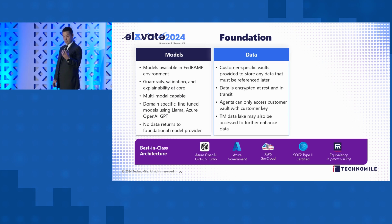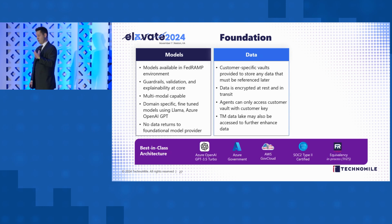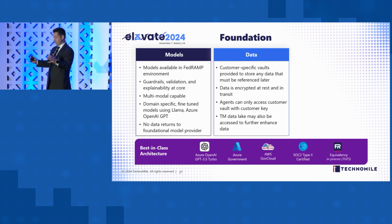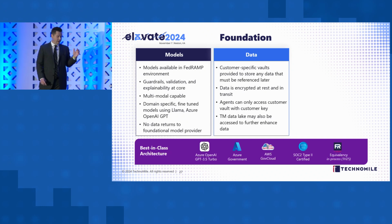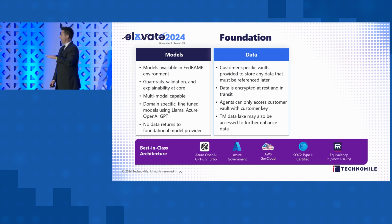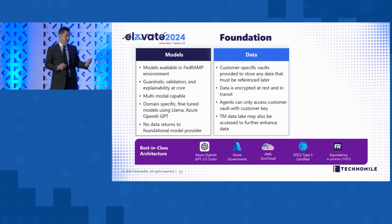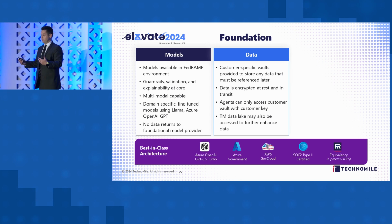Next, data. Your data is not our product. We talked about this last Elevate. This is still a foundational element to TechnoMile. Customer-specific data is all controlled inside of our environment in a vault, and that vault can only be accessed by customer request with a customer key, so that any agent has a context window, and they can only decrypt that information using the customer key. And then finally, we have other types of information that we're supplementing into the agent process from our data lake, that we're pulling from a variety of other sources like FPDS, SAM, et cetera, to supplement those use cases.